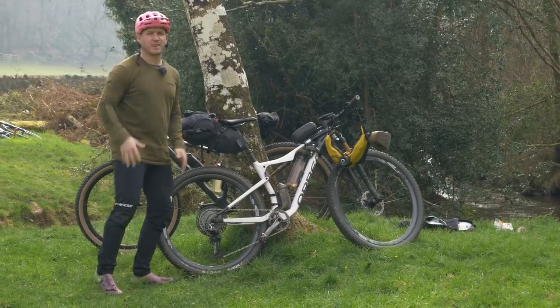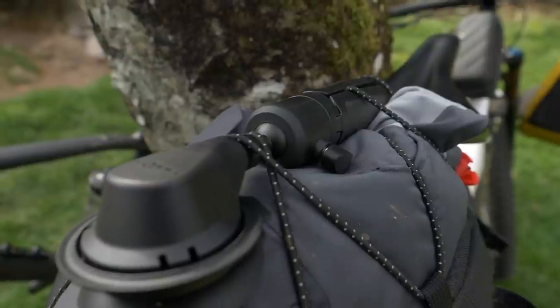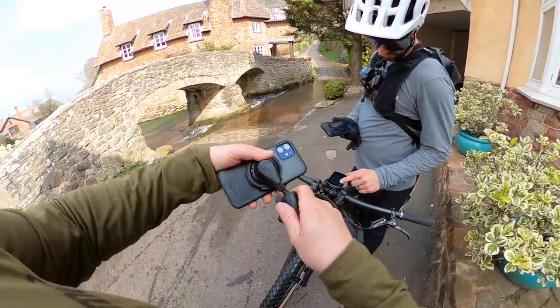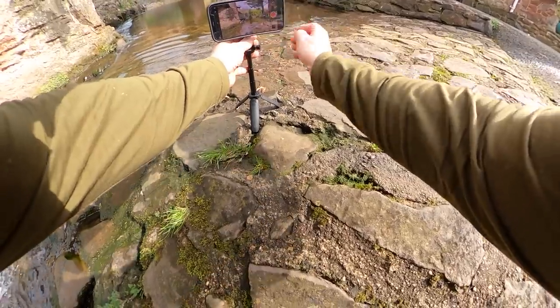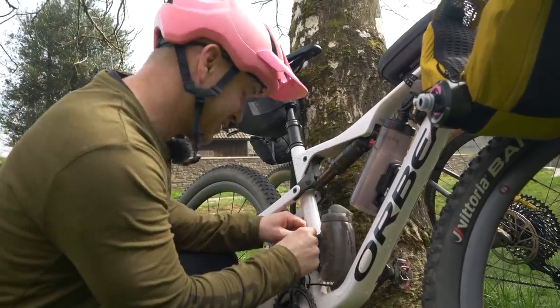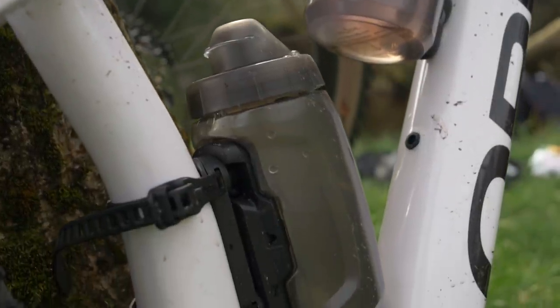Oh, one thing. I've got this cool phone case from Fidlock as well, and this little tripod system. So when we stop by a river crossing, whatever, I can just stick it up, do a selfie right through it.